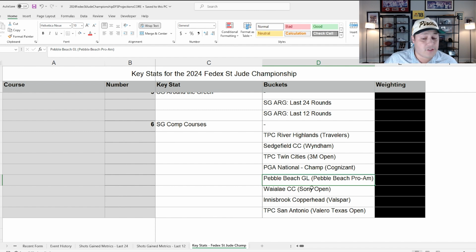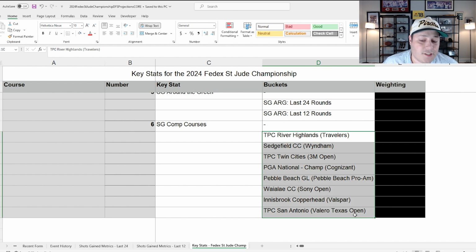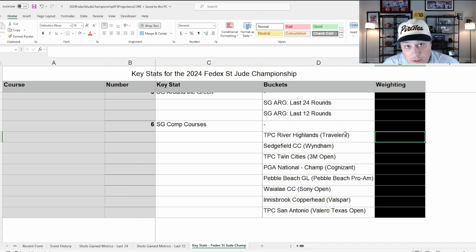And Waialae, short positional track, very hard to hit fairways around there, that also has Bermuda grass from tip to toe. Valero Texas Open, different sort of agronomy, but the one thing you get in common with all these different golf courses is a similar type of approach profile, and that accuracy off the tee being the dominant force as opposed to driving distance. So I think all of them are solid to look at for some comps.